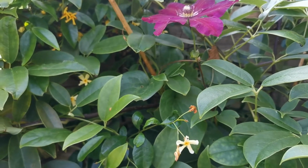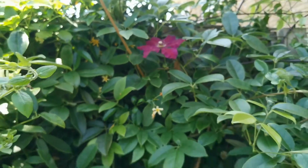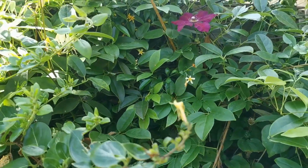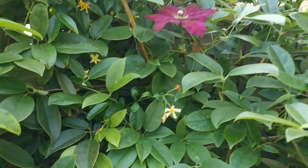However, obviously, the strength of the fragrance in my case might also have been affected because I don't have many flowers, as you can see on the plant, while the jasmines usually bloom in profusion.